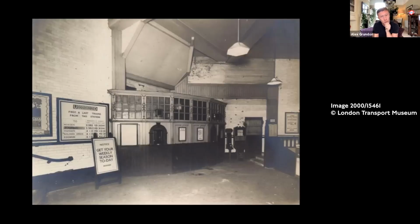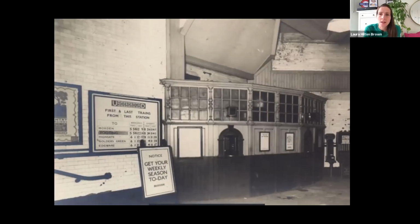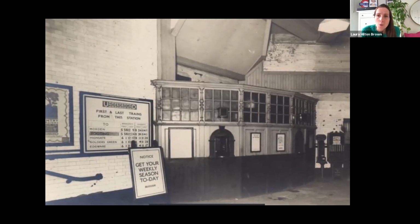Oh, blimey, look at that. It looks quite bleak, doesn't it, Law? Yeah, I was just seeing if I could make out the poster on the far left-hand side, but I can't make out the copy on it, but it looks like some kind of lovely ornate border and some trees. It's cute. And look at the first and last trains: Morden, Tooting, Highgate, Golders Green, and Edgware.